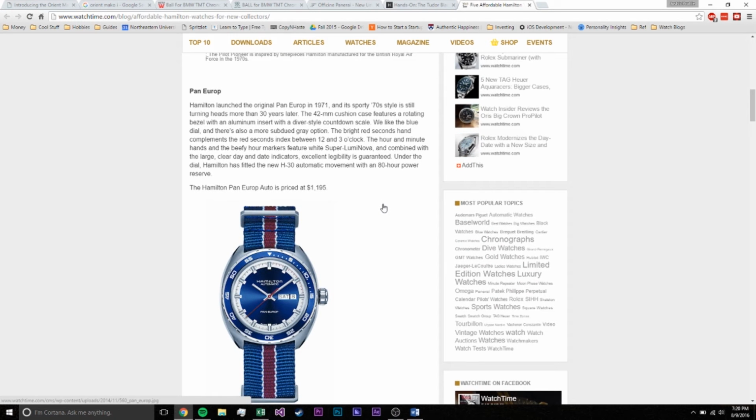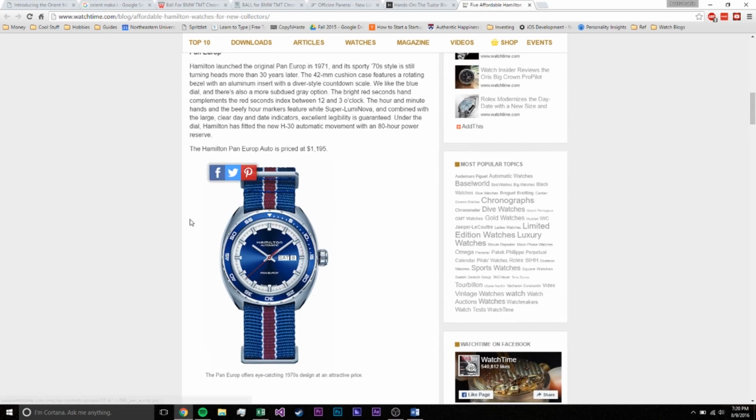We have the Hamilton Pan Europe. Ooh, I am currently obsessed with blue dial watches. I think that's why the Ball watch has a soft spot in my heart. But this Pan Europe looks amazing on the NATO. The one thing about this watch is that they had a chronometer, or not a chronometer, a chronograph version of this watch that was a limited edition, and it sold out, and it looks so amazing. Oh, I wish I got that.